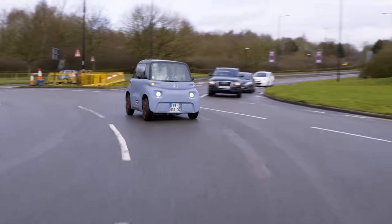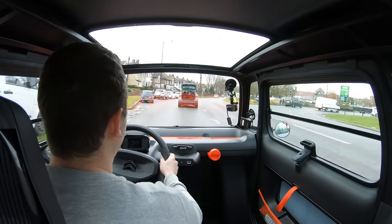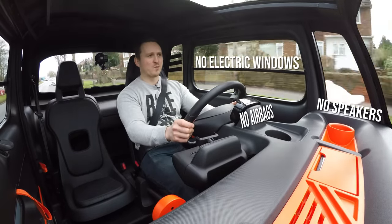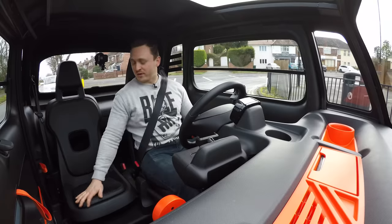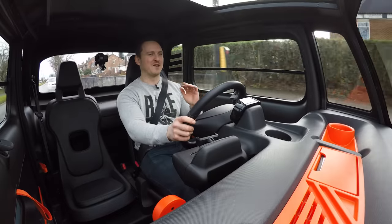It's very noisy, very echoey. I do have great visibility though. One thing, I don't have a central mirror, which is quite annoying. Also, the indicators don't self-cancel. No airbags, no speakers, no electric windows, no radio, no central locking. The seats, although they do look super uncomfortable, they're not too bad. I mean, I could probably do 10 or 15 minutes in here and not complain.